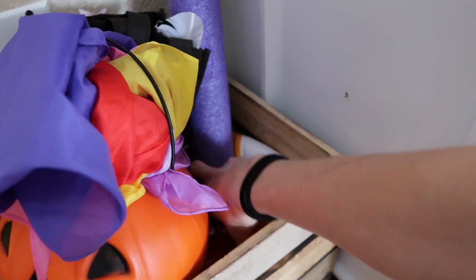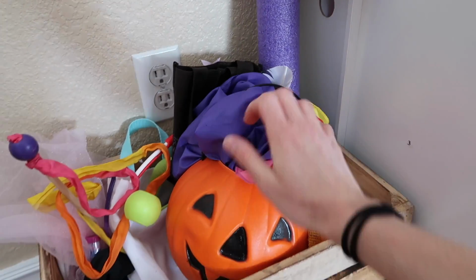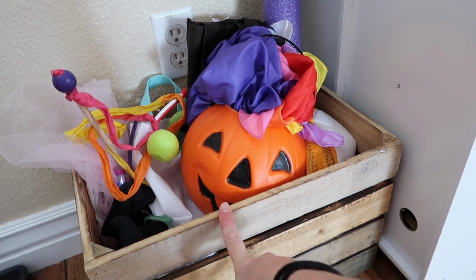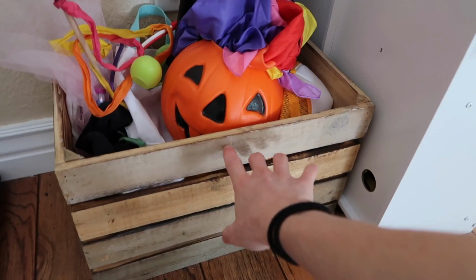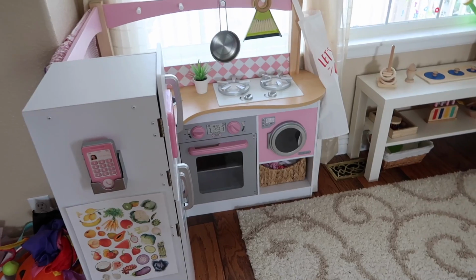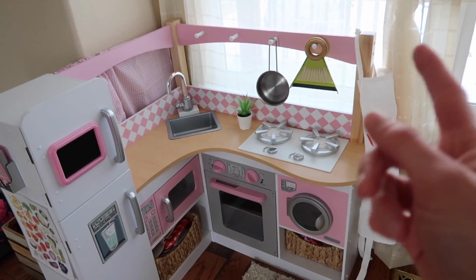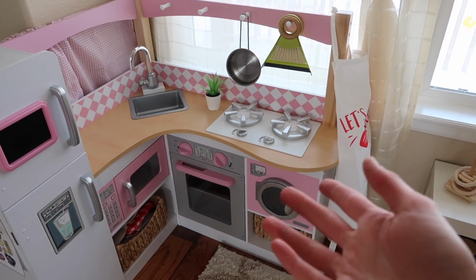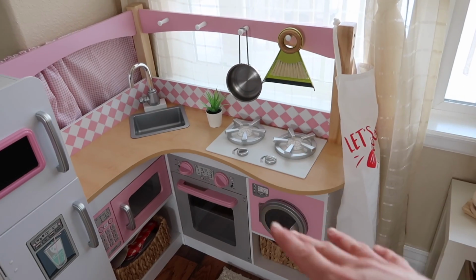Necklaces, little hats, a fun noodle, basically anything that she would use for pretend play and dress up, we keep here in this bin. And again, she's very into pretend play right now, so this bin gets visited regularly throughout the day. So right next to that is her play kitchen, and I will leave a link to this particular one down below. I've actually had people in previous tours comment on the fact that it's pink.